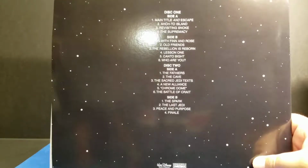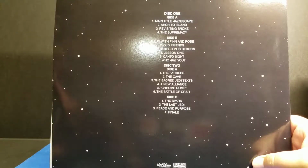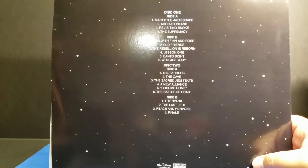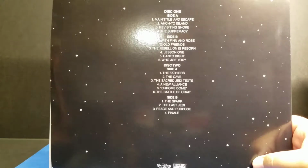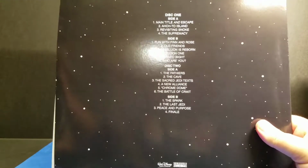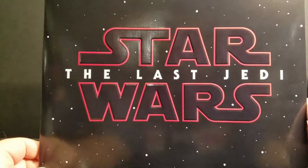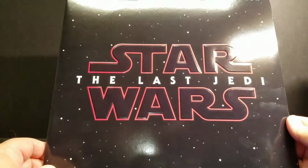Okay, here is a picture of the back of the album. It gives you the title, the tracks on each side of the disc, or actually the vinyl record. So that's really cool. And I'd really like to pick up the Rogue One soundtrack on vinyl too. I've seen it at a couple places, trying to catch it on sale somewhere since it's been out a while.